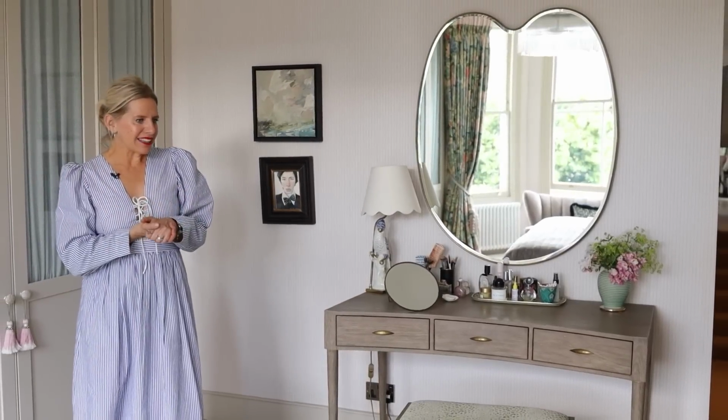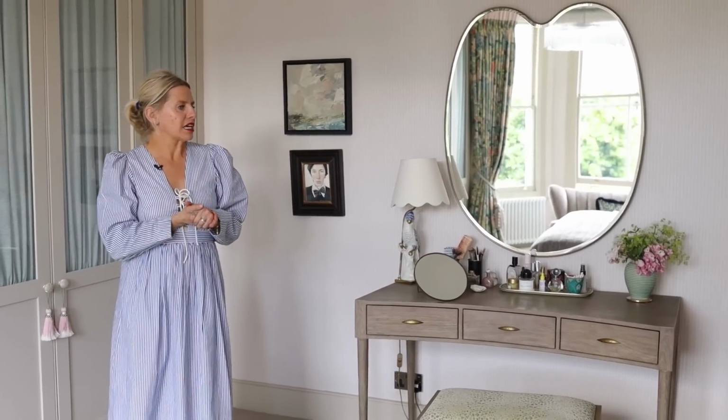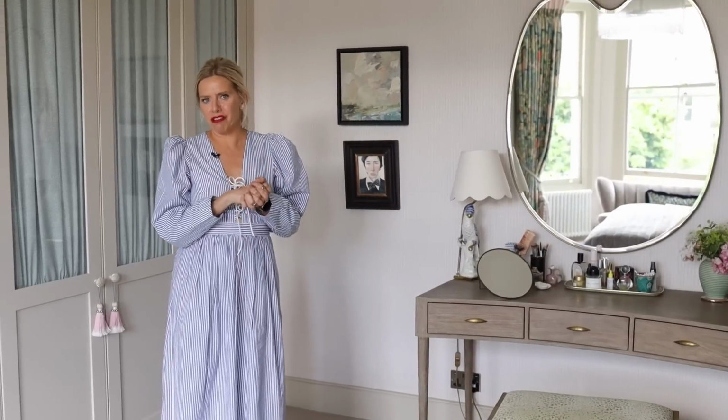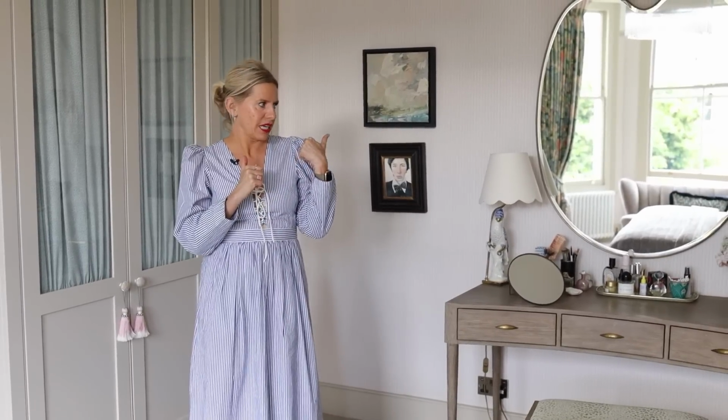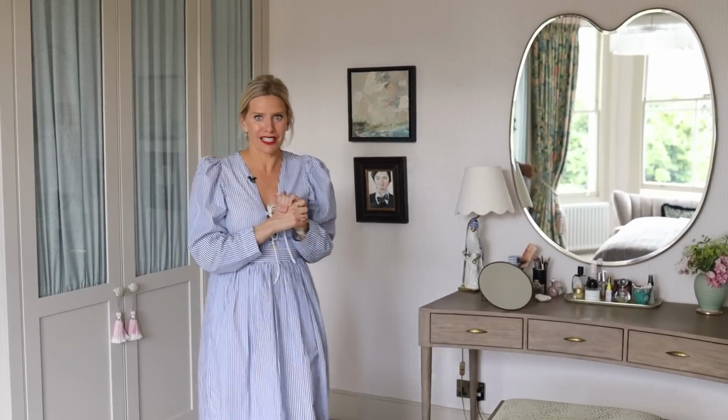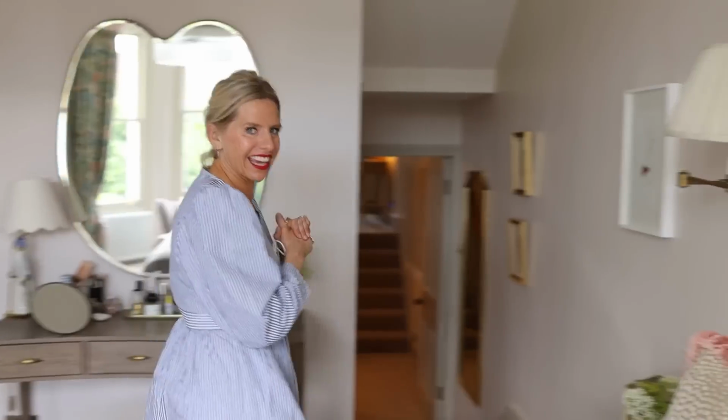And yeah, it's just a really peaceful, calm haven away from the kids, and we can go and see the ensuite next door because that's in the space, which is really nice because it means that the girls can't use it. So we can go and have a look at that now.